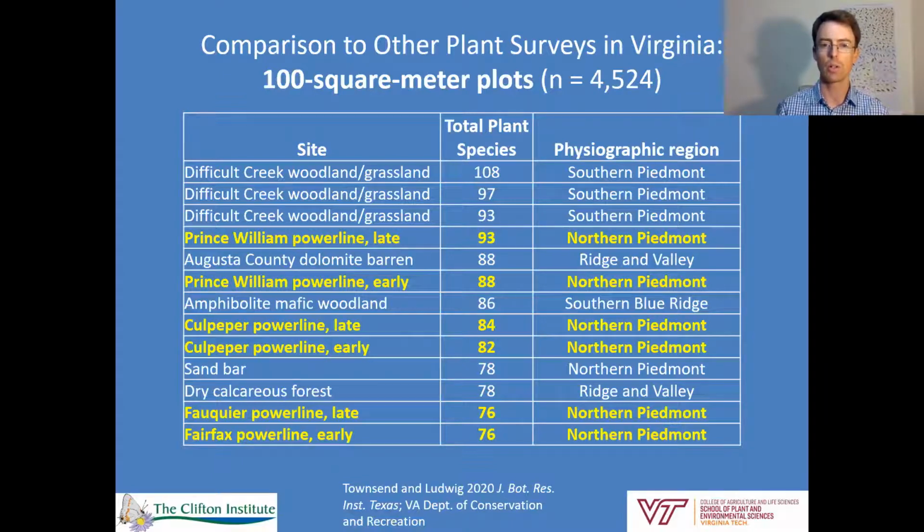So all of these sites shown in yellow are in the top 1% of vegetation plots that have been done in the state. That's 4,524 vegetation plots. Now, those plots have been done in all sorts of habitats, from the coast to the mountains, wetlands, forests. So some of them are maybe not that comparable, but the fact that these Piedmont grasslands are showing up at the top is really interesting. You can see Difficult Creek, the site I mentioned earlier in the southern Piedmont. It's the #1 site in the state, but right behind it is the Prince William Powerline that we sampled.